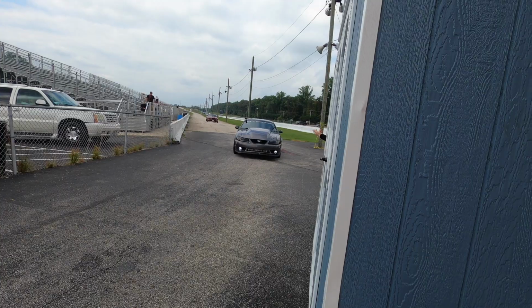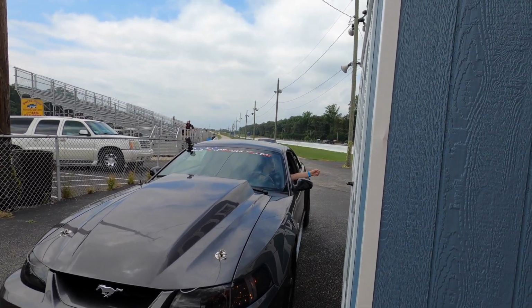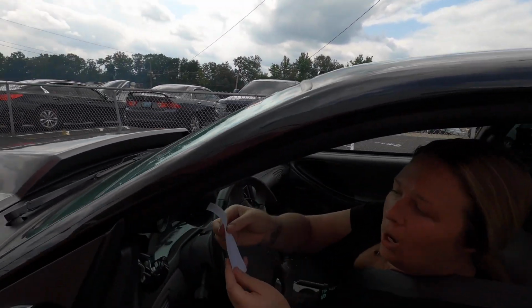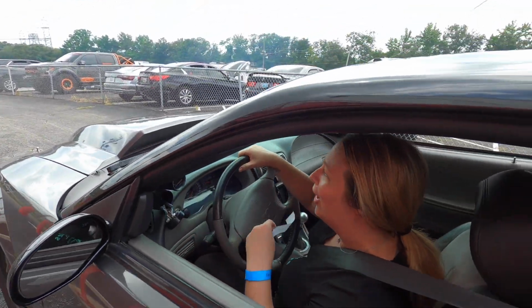She missed third. I think that was her best pass of the day because it was actually sticky out there. I'm thinking probably like a 12.40 with missing third, 12.60, somewhere in there. I really wish she would have found third. She missed third gear and still ran 12.4. Good job.